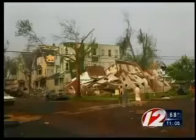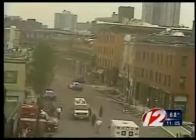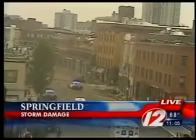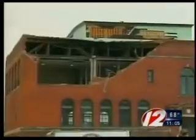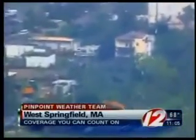In fact, the force of the tornado itself was so strong that video of the damage is almost just as incredible as the tornado itself. Take a look at the damage to downtown Springfield. Even sturdy brick buildings lost walls, bricks blown out, the inside laid bare. Meanwhile, the damage in West Springfield is just starting to add up.